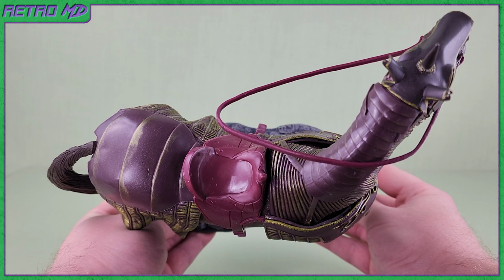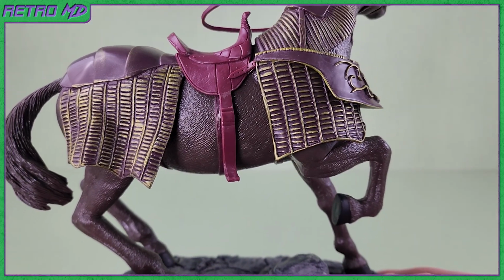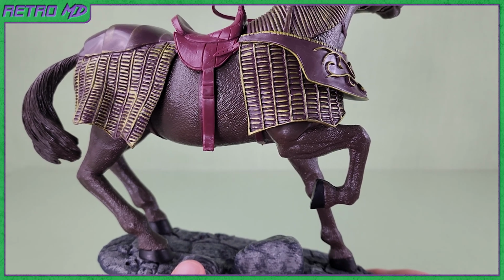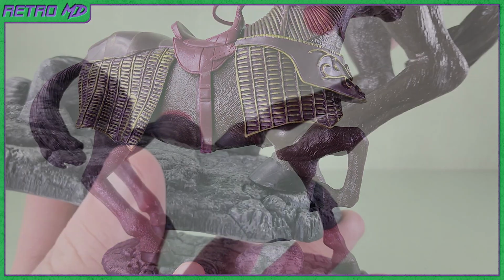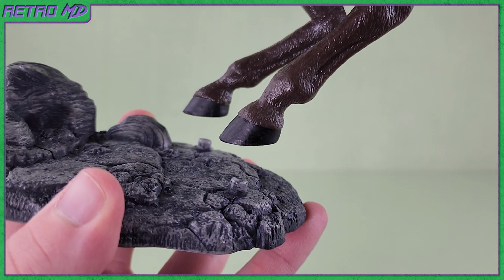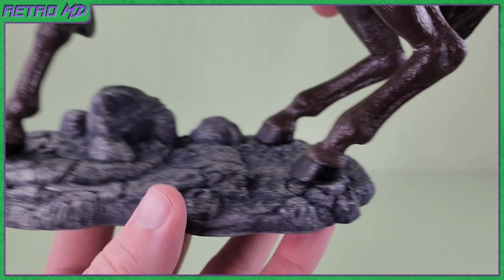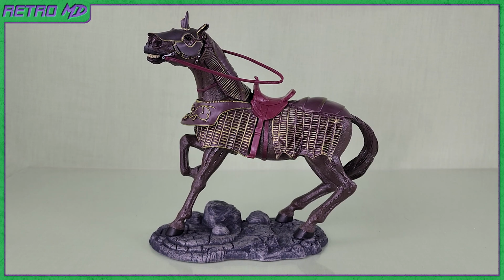Here's a top-down view. I like how they sculpted one leg up to give the horse some character. It makes for a better display. If for whatever reason you don't like the horse on the display base, it can actually be removed. The base just has pegs that plug into the horse's feet. In my opinion though, it looks best just like this.